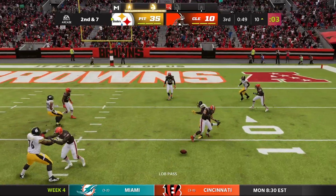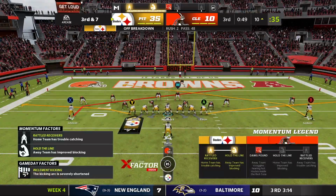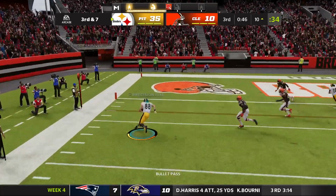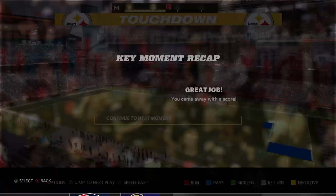Now Minshew. And that almost their first INT of the ball game. Had his sights on it, but he couldn't seal the deal. Here's Minshew. Oh, there's that man again. It's complete. Touchdown. Pat Fryermuth.